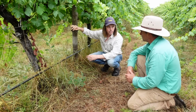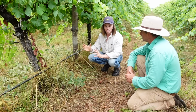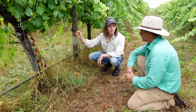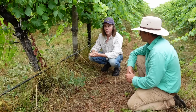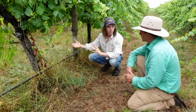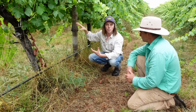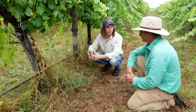It is keeping an eye on things. It is mowing it if you have to mow it. It is really just being observant. The ideal scenario is to let it go long enough that it will go to seed so that it will set and just self-germinate the next year. But you do have to be wary of, in a wet year, maybe you do have to mow it or spray it out or use different tactics to really get the final outcome that you need.